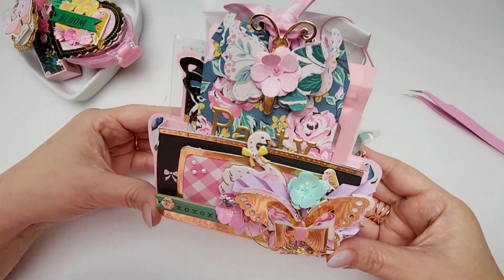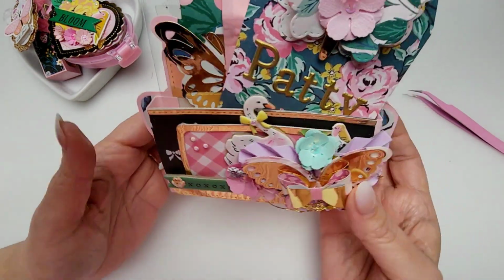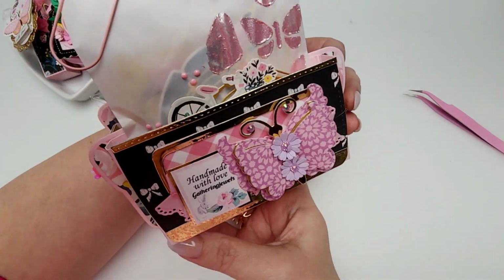Look at this. How can you not want to bust out your glue gun and make something precious like this? Look at how beautiful this is. This is so stinking cute.